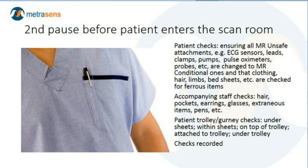When the patient is anaesthetised, final checks are now made on the patient and their clothing. Meticulous checking of the MR conditional trolley is performed to ensure that there are no contraindicated objects under the patient, under the top sheet of the trolley, or attached to or under the trolley.